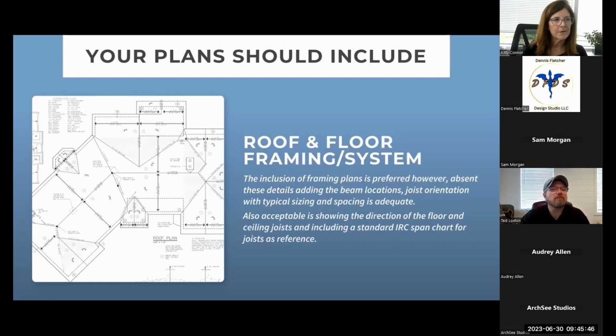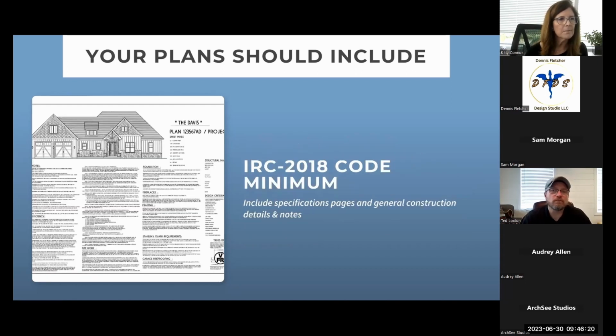Roof and floor framing system. Definitely have to have a roof view showing peaks and valleys. Framing plans at some level would be a nice to have, but again, absent framing, we need to know beam locations, joist orientation with typical sizing and spacing. Also the direction of the floor and ceiling joists, and then an IRC span chart as a supplemental. Definitely minimum IRC 2018.